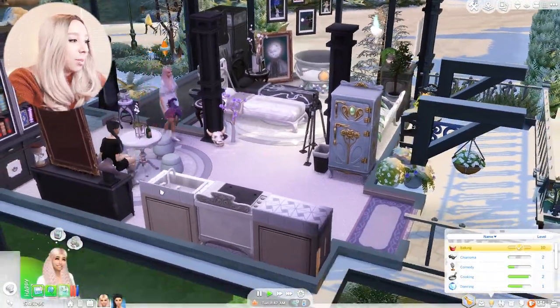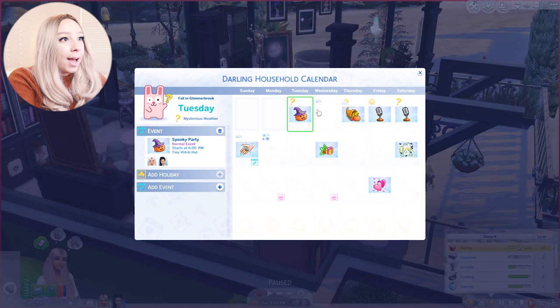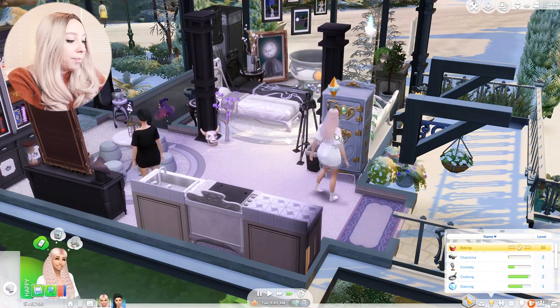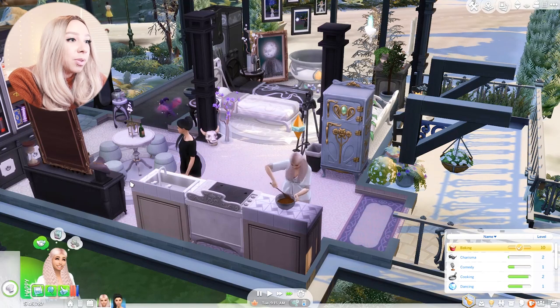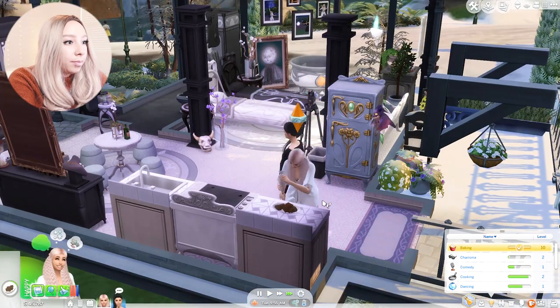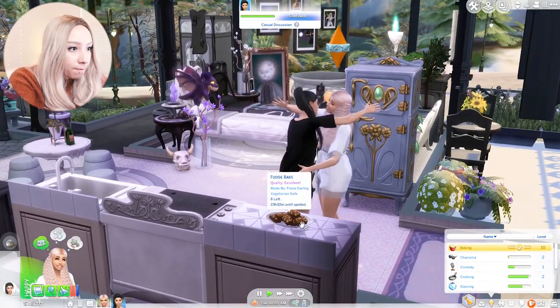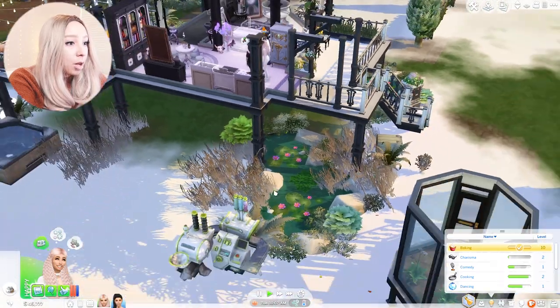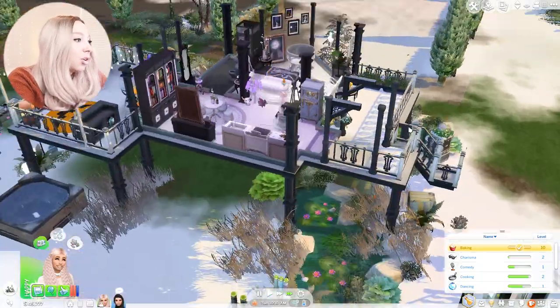I'm so pumped for this spooky party. You know what I'm gonna do? I'm gonna add... Oh, I can't add a holiday for today? No! Whatevs. It's all good. Alright, let's make those fudge bars and then decorate them. And hopefully she decorates them spooky. Please don't eat them. Okay, she just decorated them regular. They look bomb. Alright, let's do some cupcakes. Cook cupcakes. Minty mocha cupcakes, because they're green.